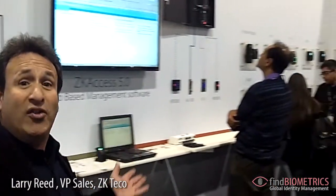Now, I mentioned before, ZK can be added to an existing implementation. No change is forced upon the end user. So at the far left of our booth, you'll notice we have all our standalone readers. These readers, all they need is a door strike and some power. At that point, you have a complete access control system. It might read just your face, or a finger, or a prox card, or any combination of the three, because we offer multi-factor authentication for customers who really want real tight security.